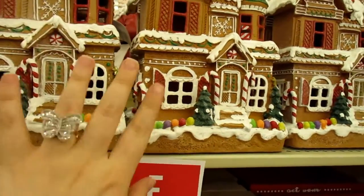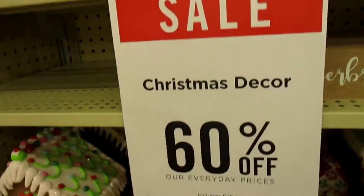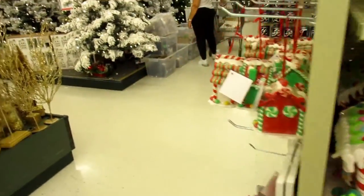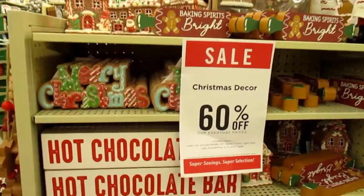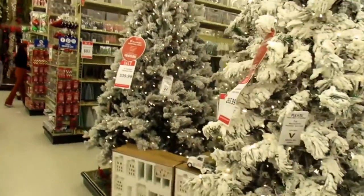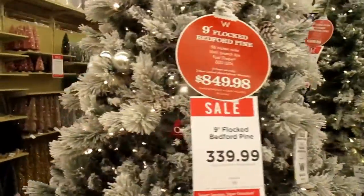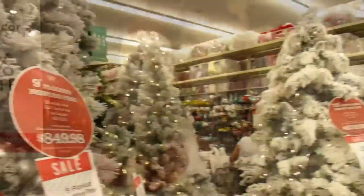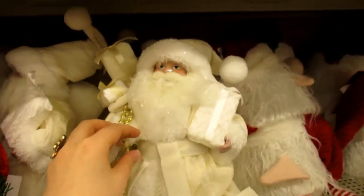Absolutely love it. Santa toppers. All the toppers, there's so many of them.